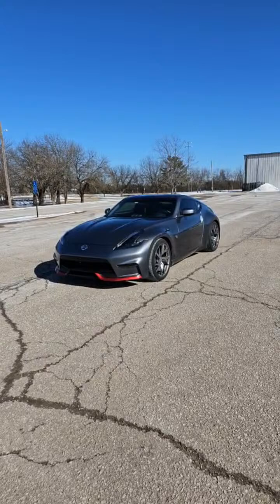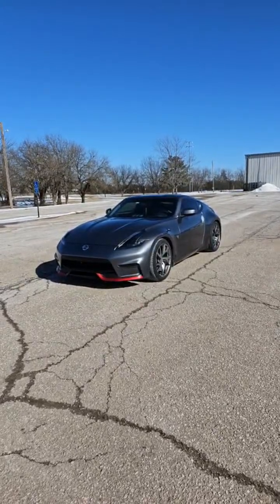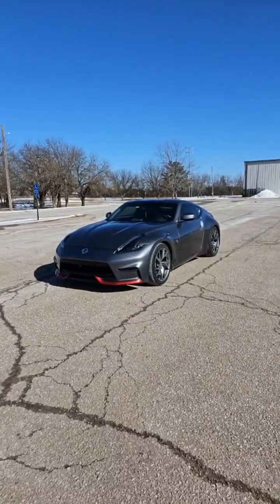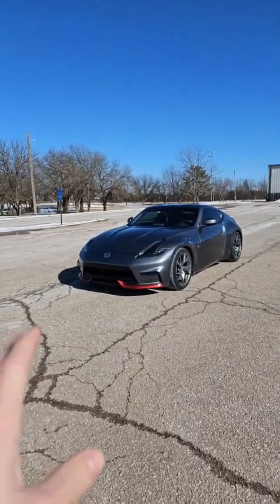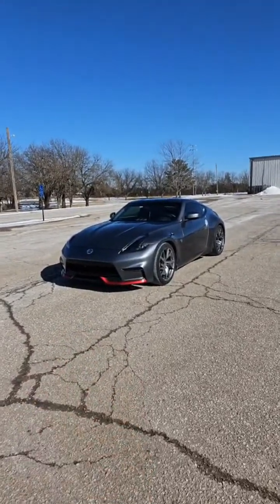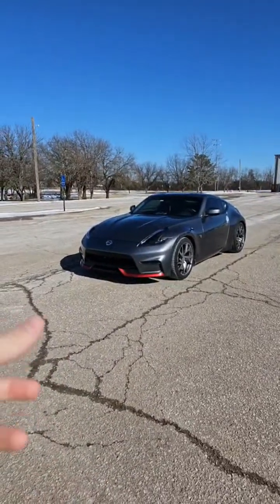370s, honestly, if I had a choice, if I didn't have this car and I was choosing a car, I would choose the 370 over the 350. A lot of people buy 350s so they can boost them, and it's a lot cheaper. Basically, you could boost it and get way more power for the same price or cheaper than I bought this car, because I bought this car during COVID, at the tail end of COVID.